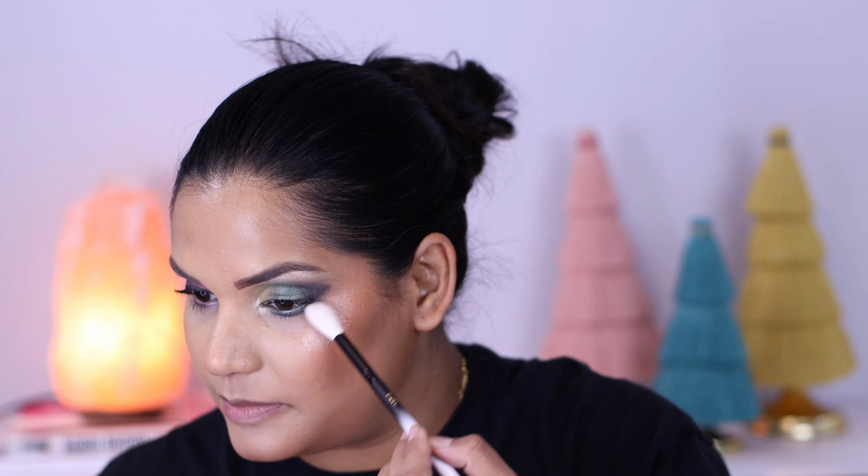Now before I put highlighter on, I want to spray my face. I'm just going to use this Hourglass spray. Okay, so this is Manny's highlighter brush, and I just got the Pat McGrath highlighter. This is the holiday one. It's so nice. Not that this look needs highlighter because that Melt palette, that blush shade I used first, has a lot of glow in it.